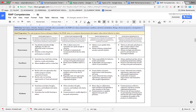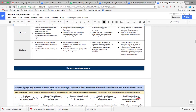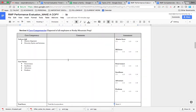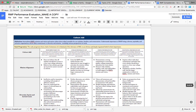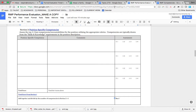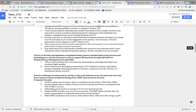But whatever that average is needs to correlate to one of these overall performances. So if it comes out as a 2.5, you really need to decide, does that mean more satisfactory or more strong? Let me know if you have questions on that. Really what we're doing is leaving it up to you how you want to score that. So you'll put those in. Those rubrics are already at the end of this evaluation tool since everyone gets scored on those. What you'll need to do next is go to the page with position-specific competencies and, utilizing your scorecard, start to put those competencies into your evaluation.